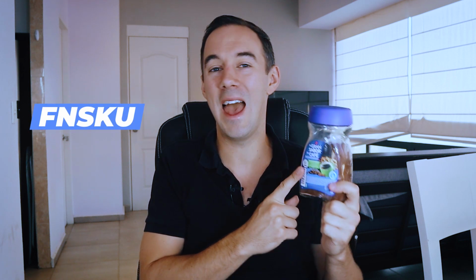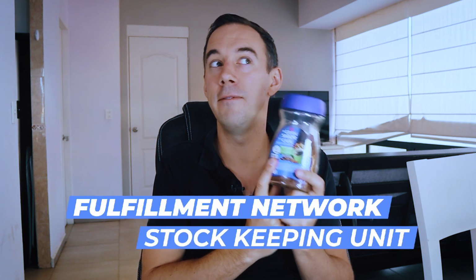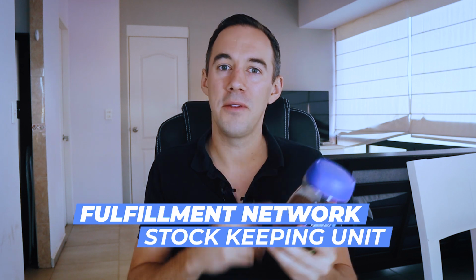Now, here comes another one, which I'm going to introduce you to, which is called the FNSKU, or Fulfillment Network Stock Keeping Unit. This is another SKU that we don't need to worry about, but it's a unique identifier that Amazon's warehouses use to manage the stock within their warehouse. Quite simply, it's how Amazon manages the stock within their warehouses, obviously their distribution.